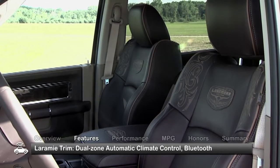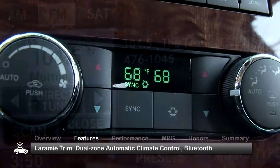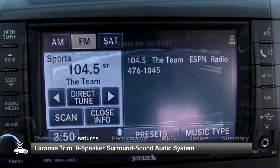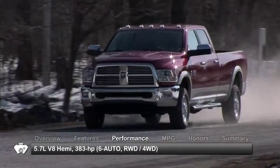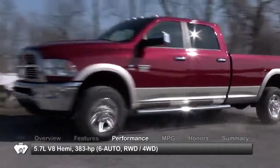The top-of-the-line Laramie Longhorn trim can be found with dual-zone automatic climate control, Bluetooth, an upgraded 9-speaker surround sound audio system, a rear-view camera, and a navigation system. Both the 2500 and 3500 are available with rear-wheel or 4-wheel drive.